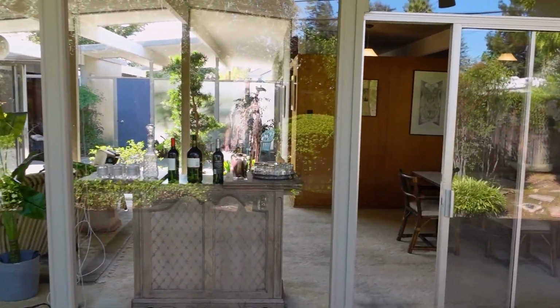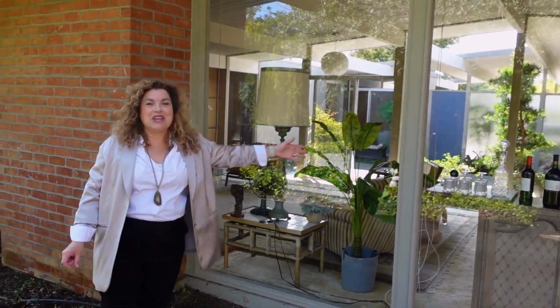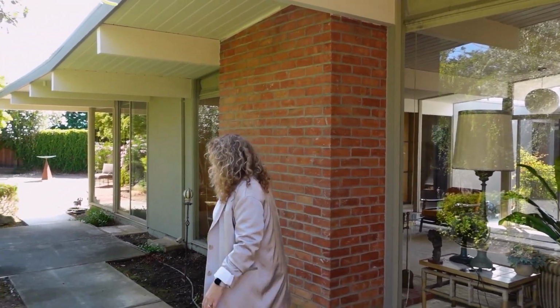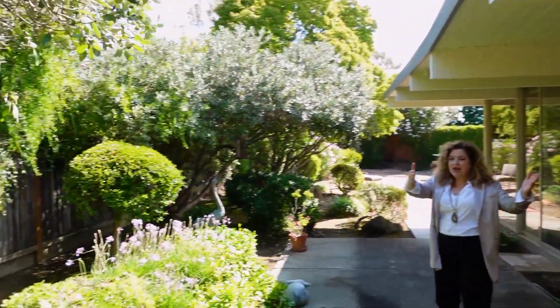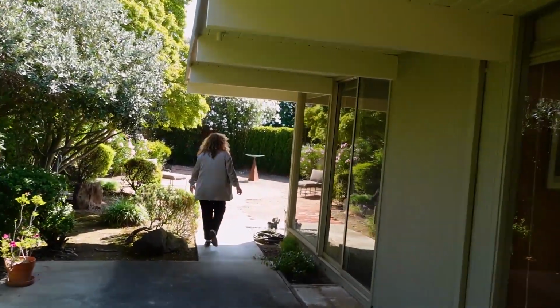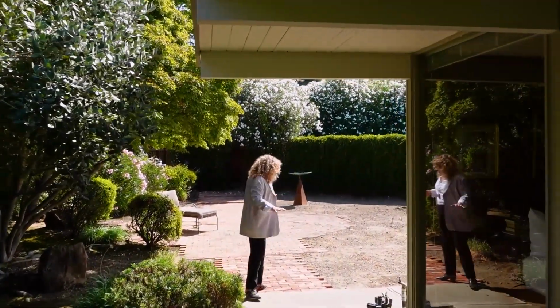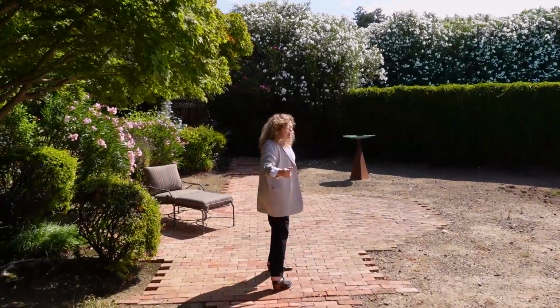The post and beam construction and the huge wall of glass. So we have that California indoor-outdoor feel. That's what we have on display at this Eichler. But come along here. This part is more typical. We have kind of a strip of land, but then the bonus with this house is that because it's on a cul-de-sac, we get the advantage of this whole extra pie-shaped space.